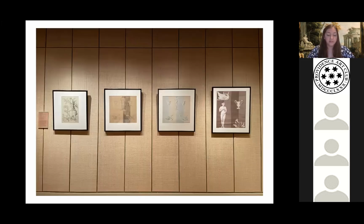We also have drawings, designs, and then a wallpaper in this particular set. These were all made by Robert Evans Loker, who was a gay artist and designer working in New York City in the early 20th century.